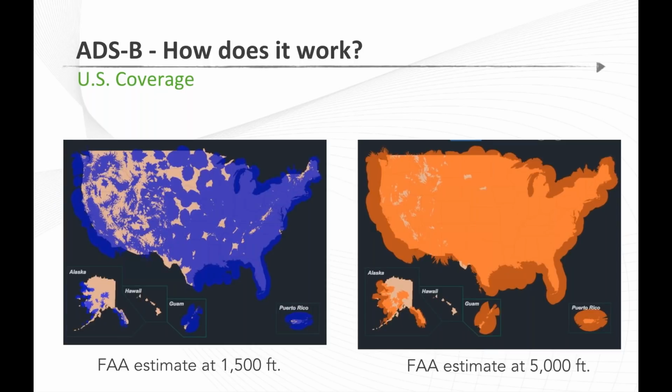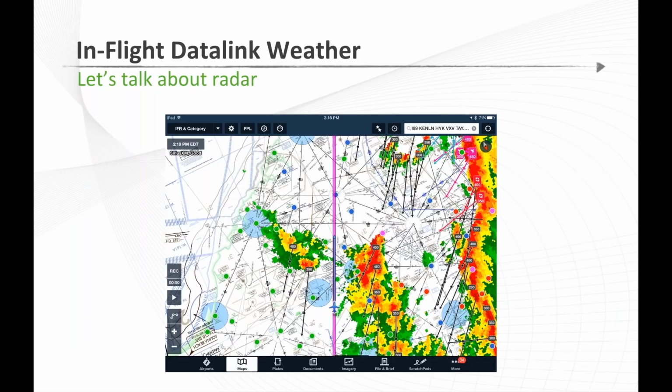Now, ADS-B behaves a little bit differently from SiriusXM weather in that it depends on your altitude. On the right, shaded in blue, that is the coverage, more or less, according to the FAA, at an altitude of 1,500 feet. You can see more limited coverage, especially out in the mountainous areas of the Rockies and in the central and northern plains. Once you get up to 5,000 feet, the coverage goes a little bit higher. You see more of the map filled in, especially in the plains and in the Rockies. Nice solid zone of coverage, especially in the eastern 2/3 of the United States. That again for ADS-B.